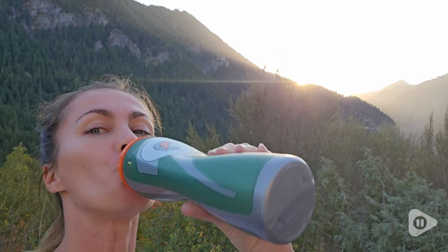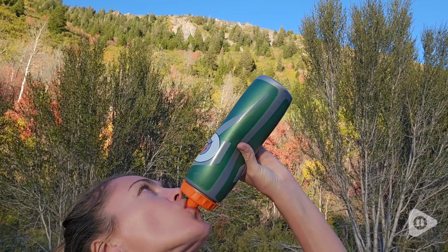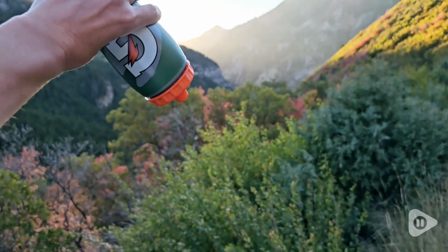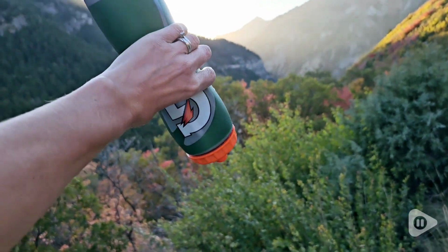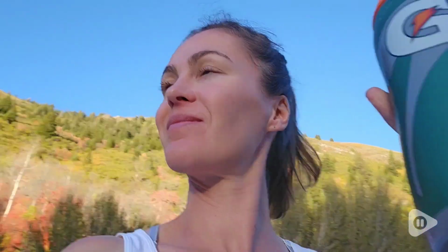If you want a quick way to quench your thirst and have your water by you, this is so convenient. This 32-ounce Gatorade bottle always comes in handy because I'm an outdoorsy girl. I can get that quick drink. It has a steady stream when I squeeze the bottle. I can quickly get my drink while I'm running.